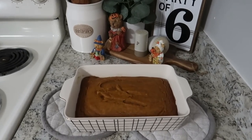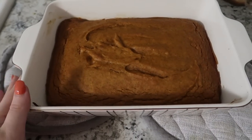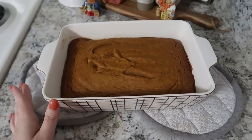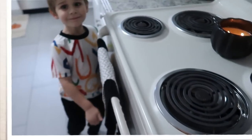So this is how our pumpkin cake turned out. Here in just a second, I'm gonna show y'all how I make the cream cheese icing. I'm just gonna make sure it is completely 100% cooled off before I put any icing on it, and we are excited to eat it, huh?